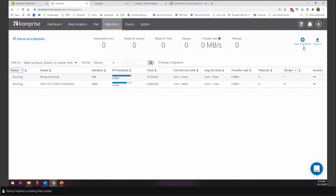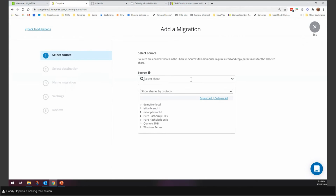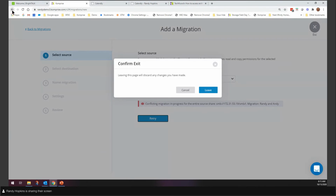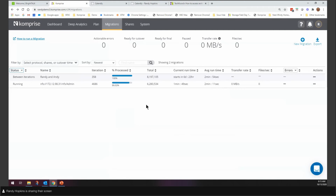So then you go over to here and say, it's time to migrate. So you just start a migration task. You select the share where that share is located. I think it was an SMB share. You select that SMB share. You walk through and select the source and the target. And once you select the source and the target, the migration starts, and Komprise will leverage our elastic data migration to move that data from one location to another location, real time, while your customers are accessing the data on the primary.